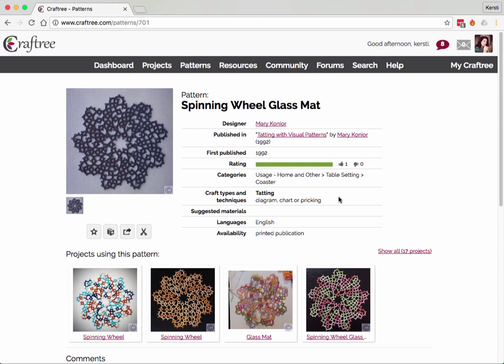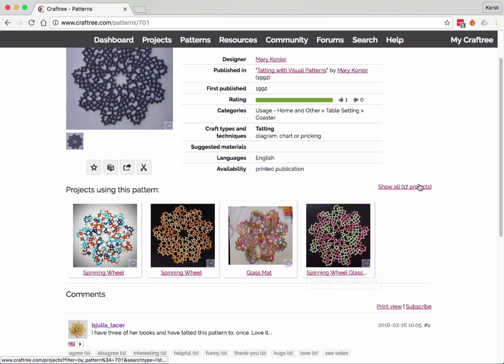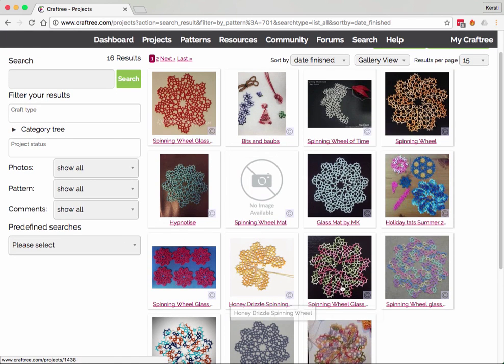We also list the craft types that are included, so sometimes you'll have patterns that include more than one craft type, and any specific techniques that are involved. There's comments, and you can leave comments, and there's projects that are using this particular pattern. So clicking on the projects will give you this.